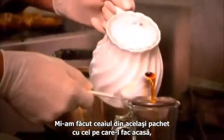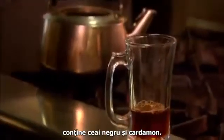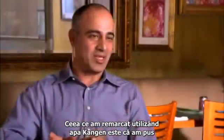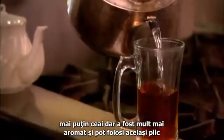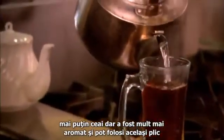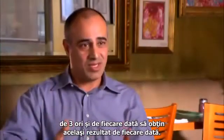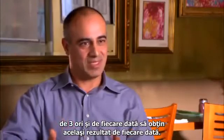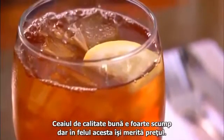I make my iced tea with the same tea as the house tea, which is a black tea with cardamom. What's really nice about using the Kangen water for iced tea, I use less tea, but much more flavorful tea, and I can actually use the same pot 3 times, and it will still give me the same tea, same result, time after time. Buying high quality tea is very, very expensive. Just in that area, it has paid for itself.